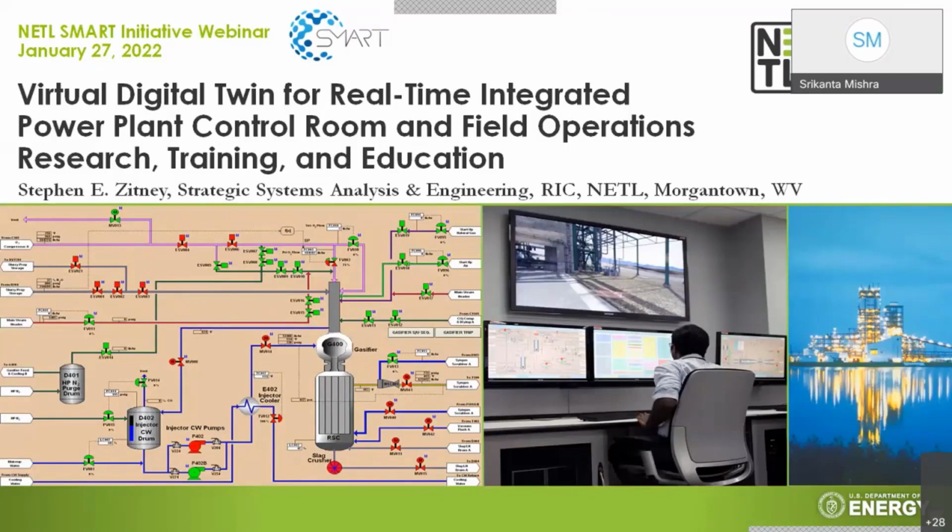Dr. Steve Zitney from NETL conducts process system engineering research under the Strategic Systems Analysis and Engineering Directorate, located in Morgantown, West Virginia. He leads R&D efforts on the design, operation, and control of flexible integrated energy systems. Dr. Zitney has over 35 years of R&D experience and has authored and co-authored numerous publications, conference presentations, and book chapters. He also is a fellow of AICHE and is a trustee of the Computer Aids for Chemical Engineering Corporation.